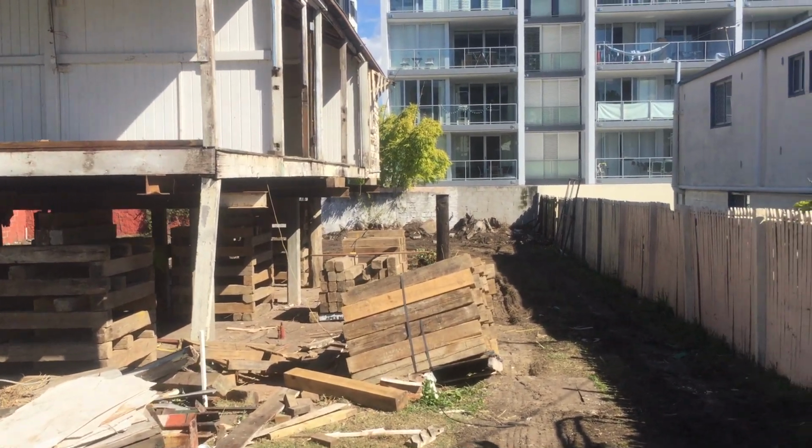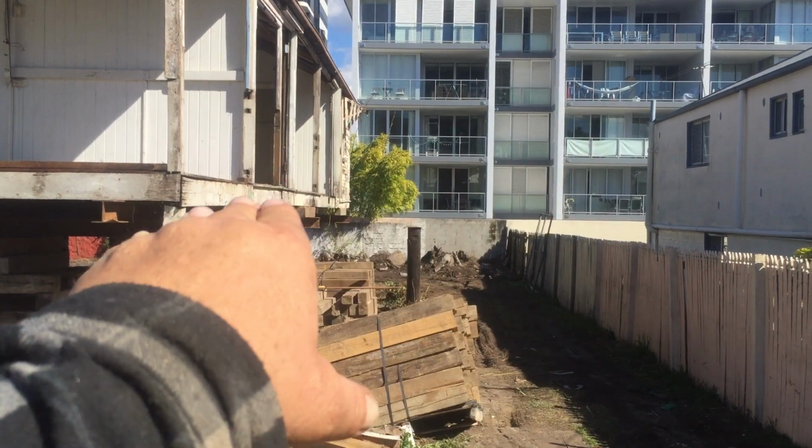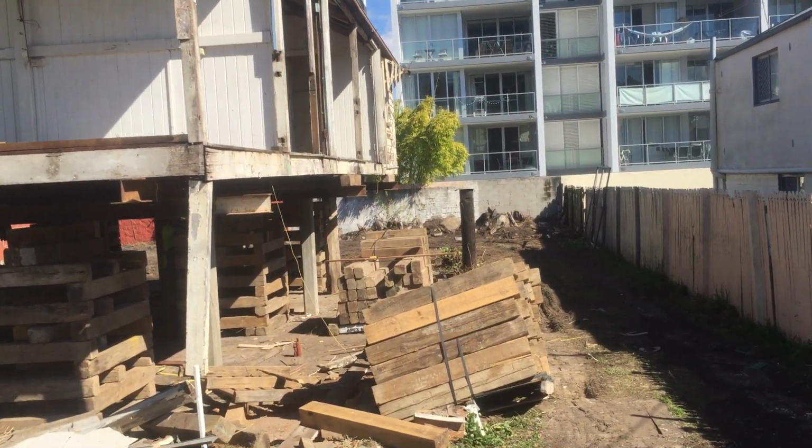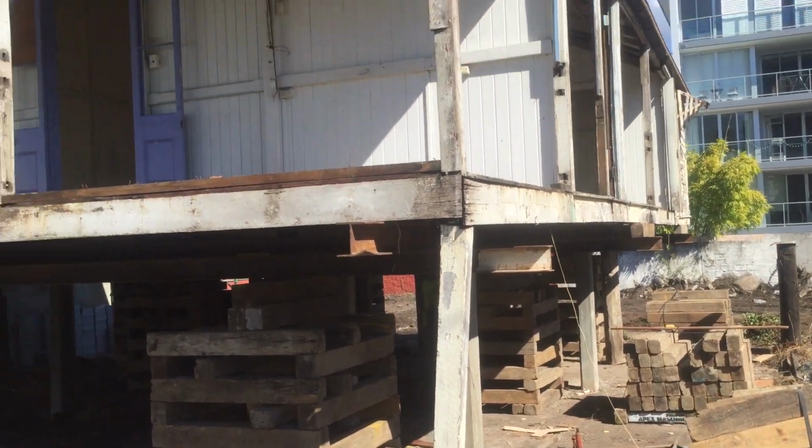The boys have slid the house across. As you can see, there's the stump where the house used to be. It's got 1.5 meters over. They've done that in the last hour. Done a good job. And then they'll be on the way up shortly.